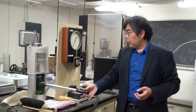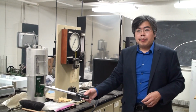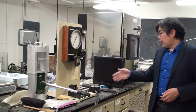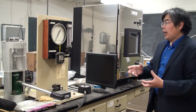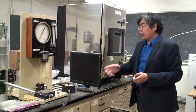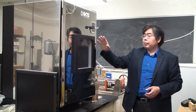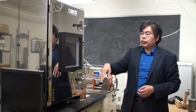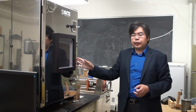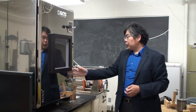The next equipment is the point load test, used to conduct the point load test for rocks. The next one is a pressure gauge that enables us to control the pressure for other equipment. And this is a temperature chamber, where we can control the temperature below 0 degrees Celsius, or 32 degrees Fahrenheit, down to minus 15 degrees. This is the device for the soil water characteristics curve test, equipment used for unsaturated soil mechanics.